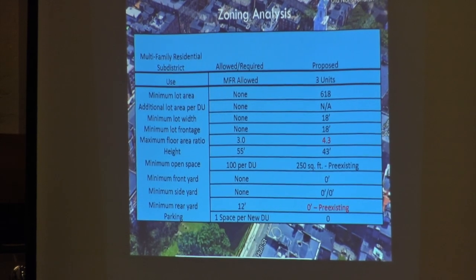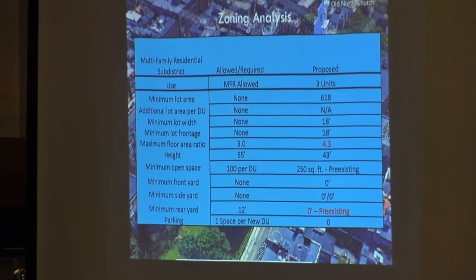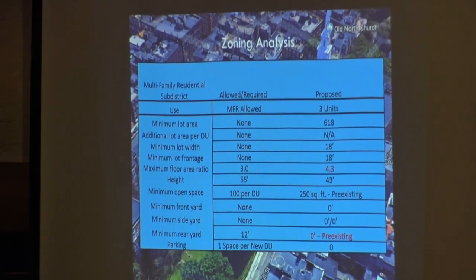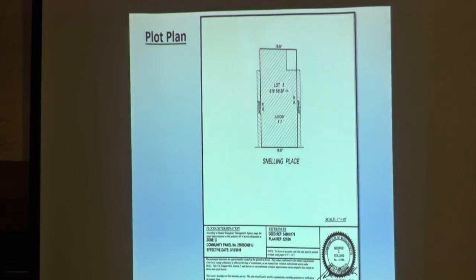The other one is the roof structure. We don't need any parking or open space relief. Those are the usual violations that you see, but we don't need relief for open space because we have plenty of open space, and for parking, since we're not changing the occupancy.